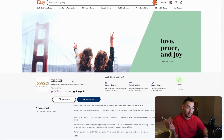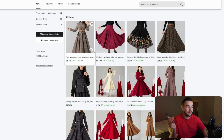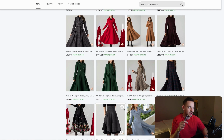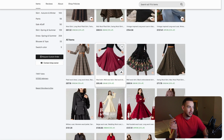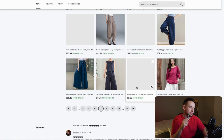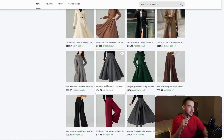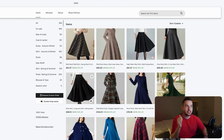Okay, so I thought they were mainly going to be selling wool dresses for winter, but what they've done is they've curated this first page right here, because if you have Etsy Premium, you can move all these things around. And they put the wintry items, like the coats and stuff like this, to the top, right on their first page, right? So if we go to like page 7, let's see. Yeah, so they haven't done it for page 7, but they've done it for page 1, maybe for page 2. Yeah, they've done it for page 2 as well. And it's just kind of all their main selling items. But anyways, they've got everything nicely organized, right?